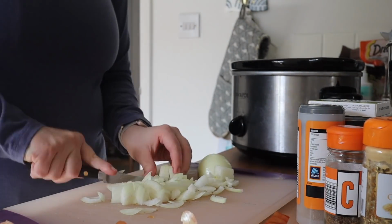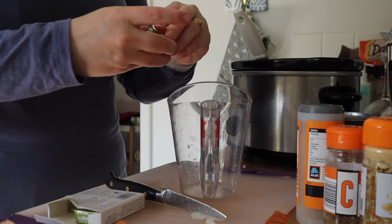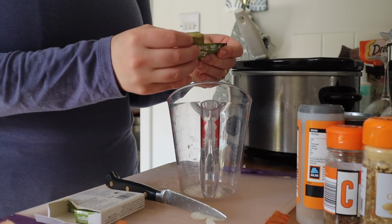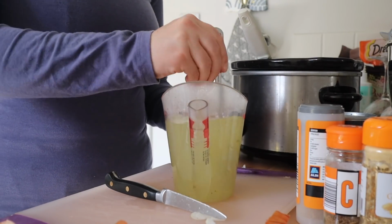It's such an easy meal, really affordable, and one that I can always rely on to fill us up if we've not got much in the house at all. All these herbs and spices you can find in Aldi or Lidl at an affordable price.